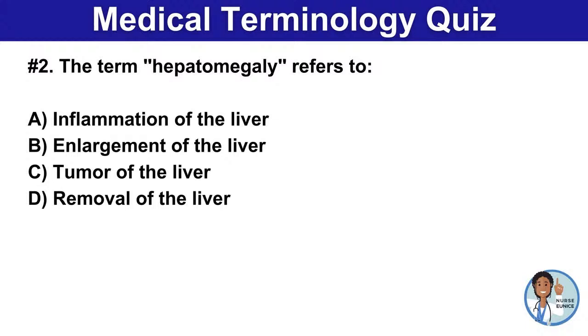Number two, the term hepatomegaly refers to inflammation of the liver, enlargement of the liver, tumor of the liver, or removal of the liver.